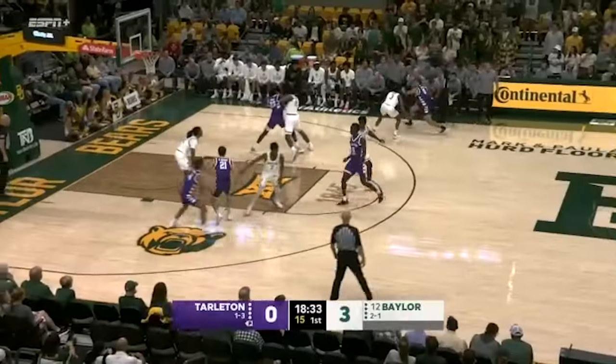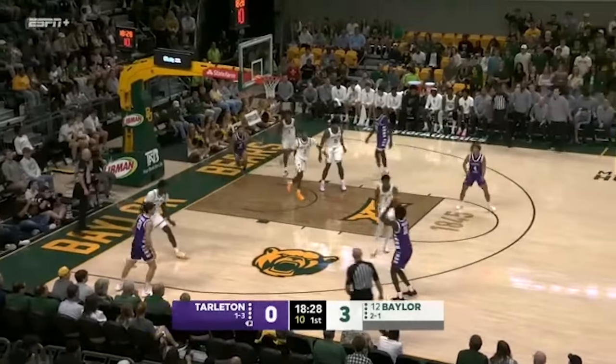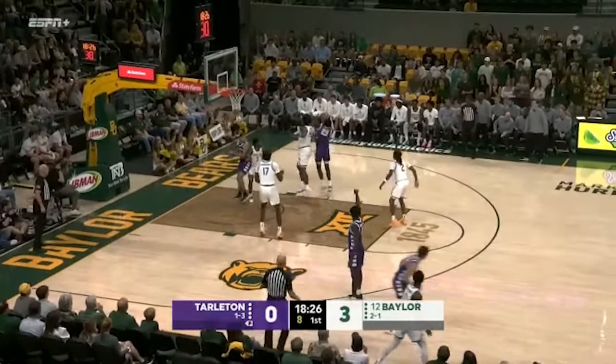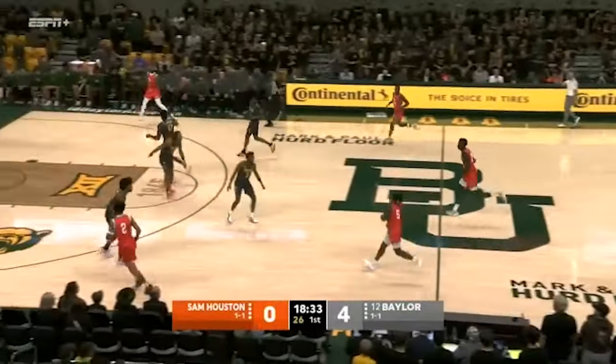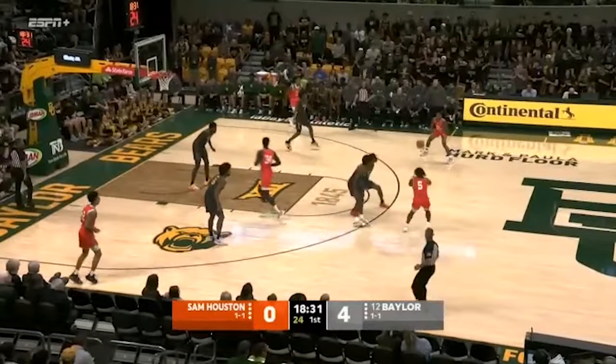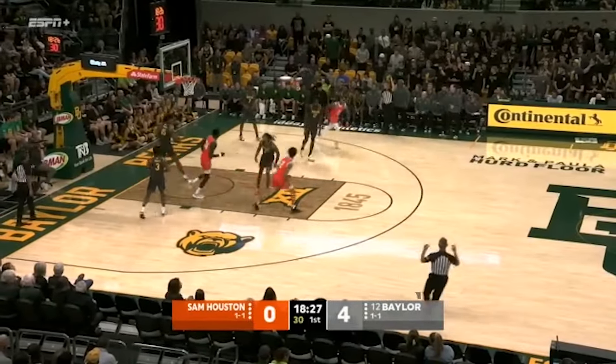As the teams that they play get tougher and tougher going into conference play. Aiden Nunn, Jeremy Roach, VJ Edgecombe, or Chad O'Meara and Josh Good. And the rebound by Khalifa Sacco. Well, you want to see threes, watch Sam Houston. Half their shots have been threes. There's another one, and that's the first made three of the game.